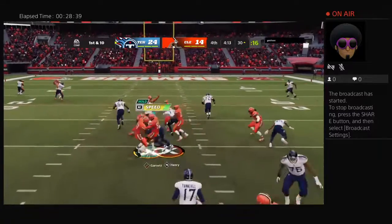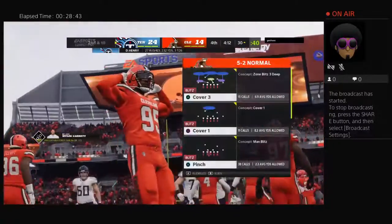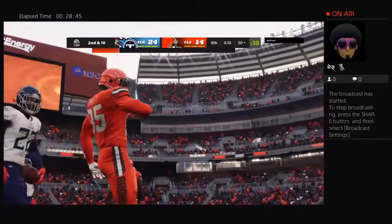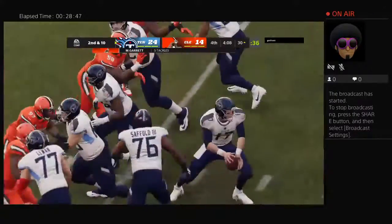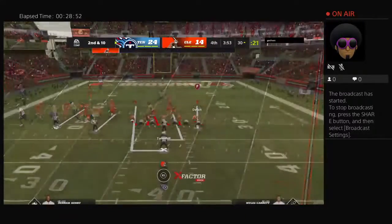Now a handoff here to his running back. And for one of the few times here today, this run's not going to go anywhere. Tackle made there by Myles Garrett. Run blitz there defensively, something we might see more of here in the fourth quarter.